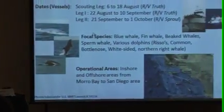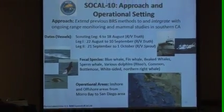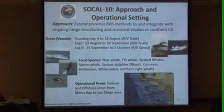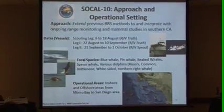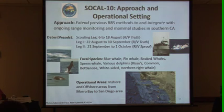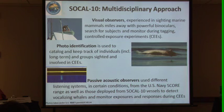It included a scouting leg and then 2 legs where the actual sound source was on board. Focal species were large baleen whales, including blue and fin whales. Beaked whales are always a focal species, but much more challenging. And then various dolphins. The operational areas were intended to span as much of the Navy operating range as was really logistically possible for us to reach in a small boat. We used a number of different approaches: visual observers, photo identification, passive acoustics, again trying to bring as many different pieces of the puzzle together to look at the overall picture.